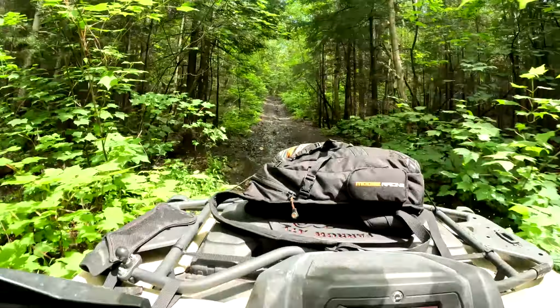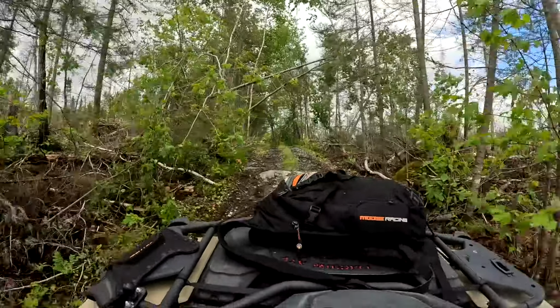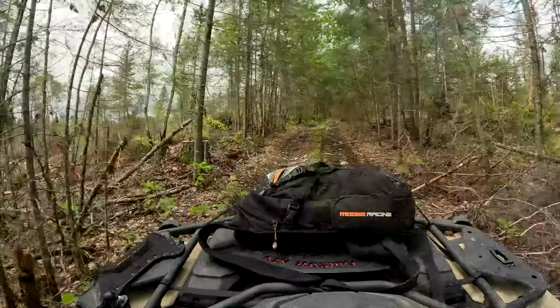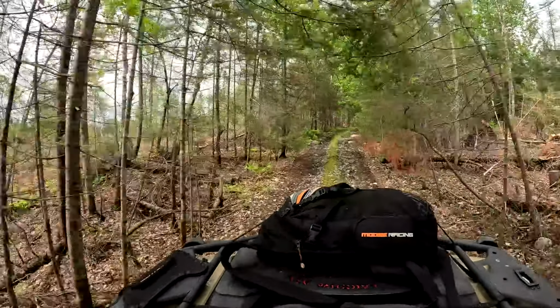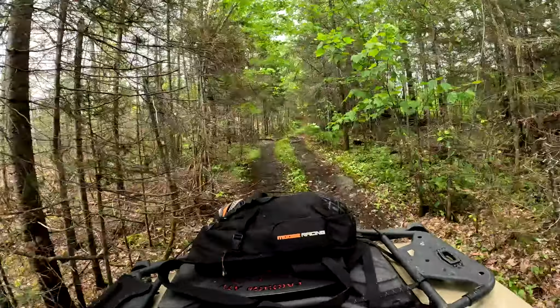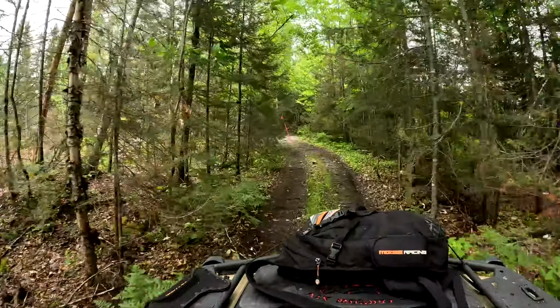Well, they went across it. They didn't drop any trees on it. Good sign. Yeah, they left the old road alone. Just logged right up to the edge, which is kind of nice. We're almost there.